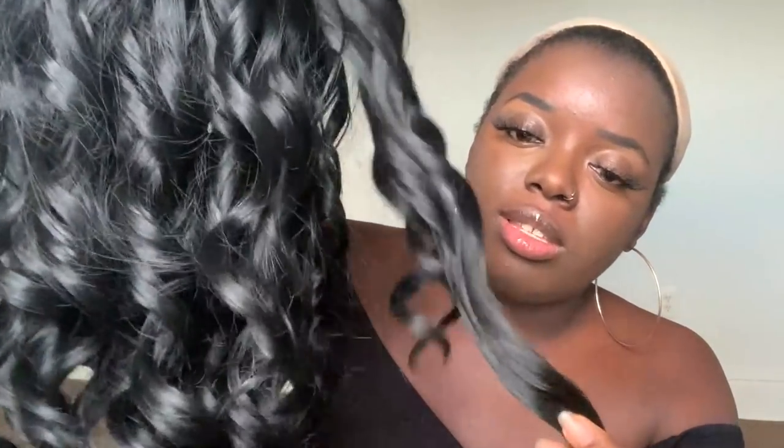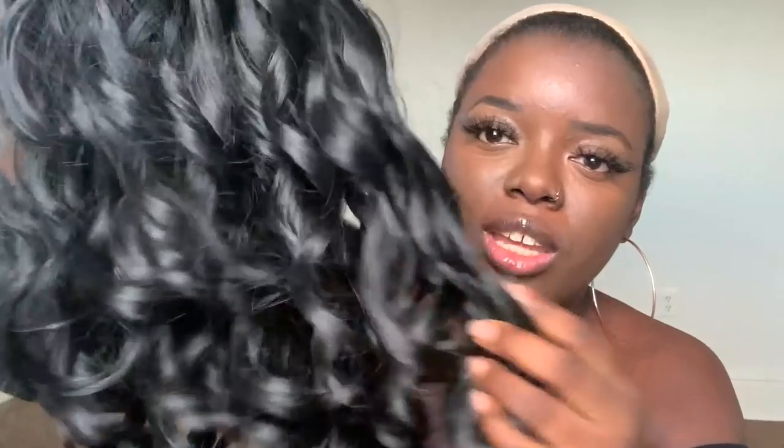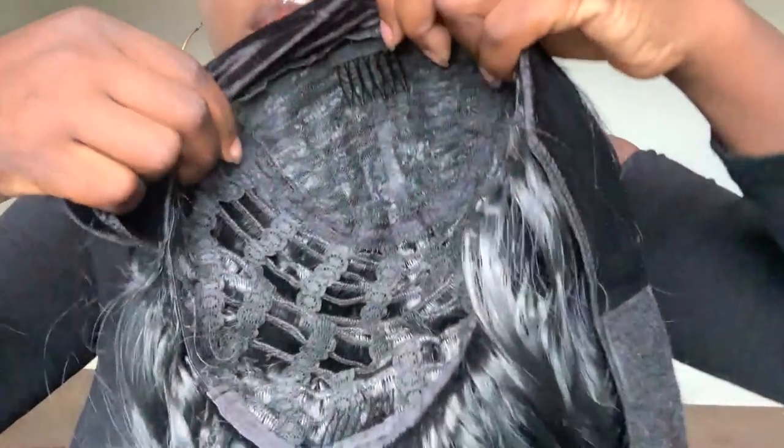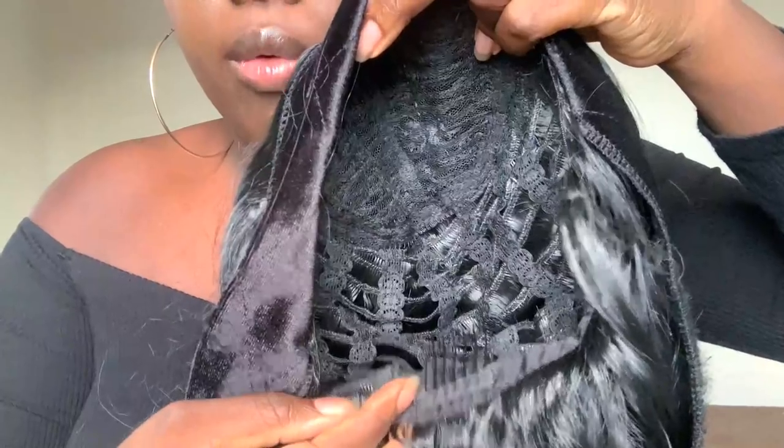All right, y'all, so I'm back with wig number two. This one is from Amazon and is more like some type of loose wave curl, barrel curl. This one retails for $26. It comes with a black headband attached, and I like that this is a velvety headband. It's the first wig I've seen with the velvet one. And it comes with two combs total, one in the front, one in the back.